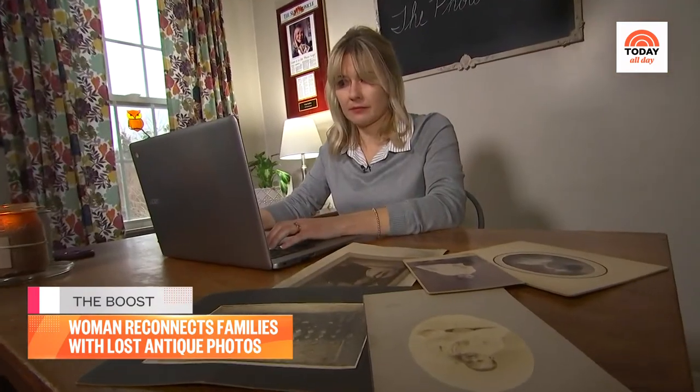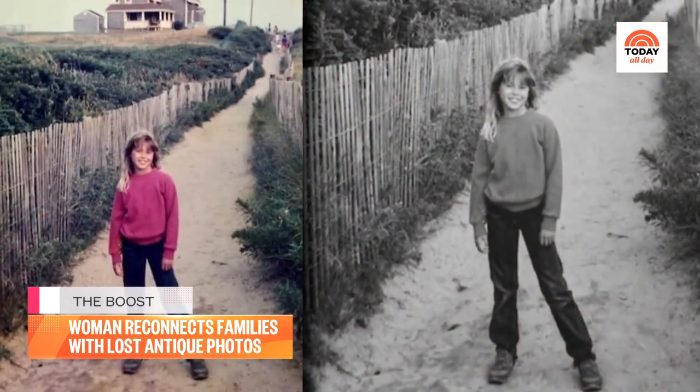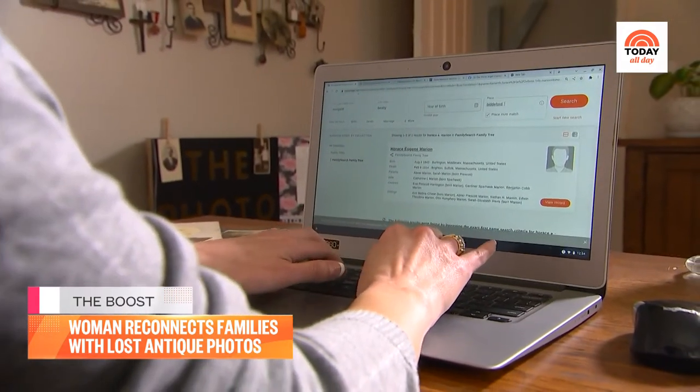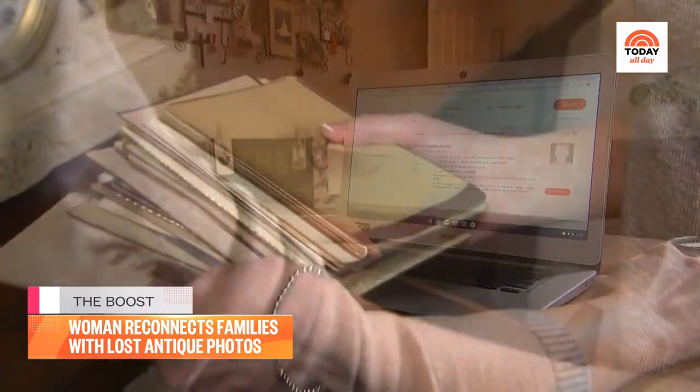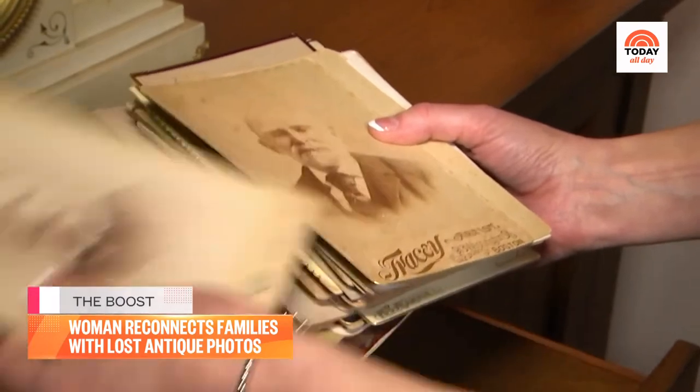Would you say this process is addictive? Absolutely. It's 100% addictive. The passion project started about a year ago, but Kelly's love of genealogy has been alive since her childhood, well before the advent of websites like Ancestry.com that now help her identify anonymous faces from times long ago. I can't let them live in a dusty box in an antique store, so they come home with me, and I do my best to connect them with relatives.